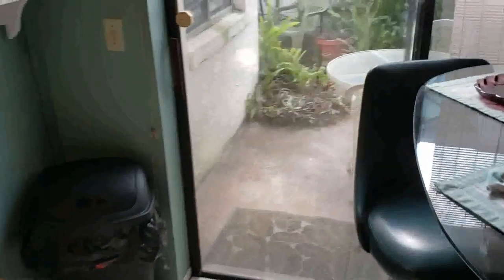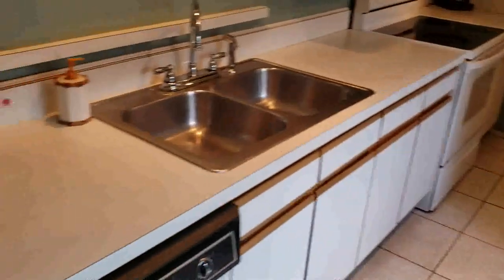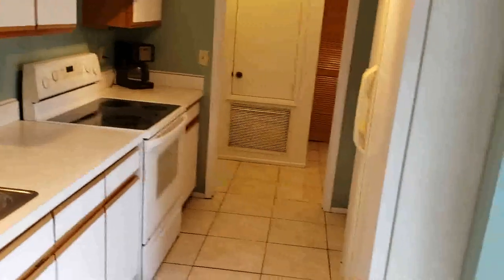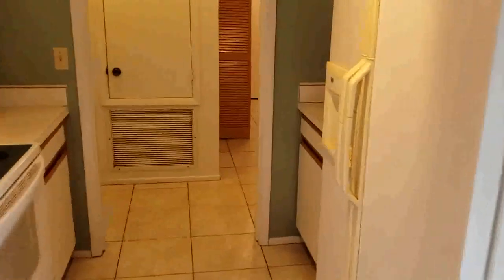All right, and we'll go on into the kitchen. Leads out to the back patio area that we were just at. Lots of counter space. Nice centralized location.